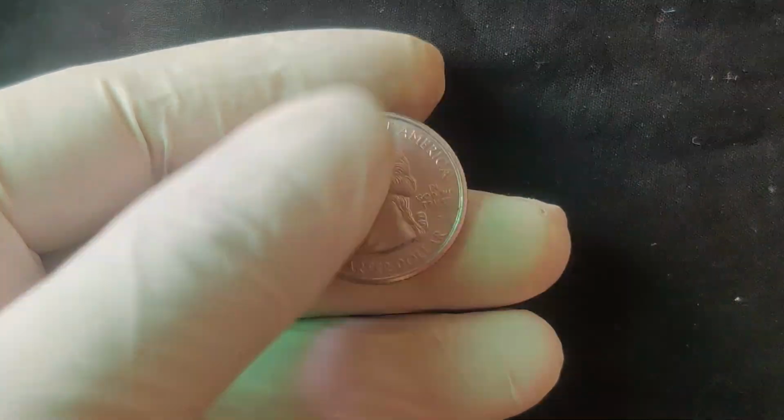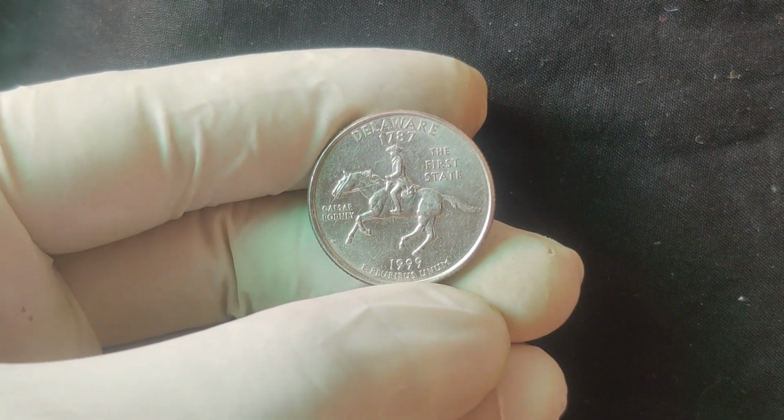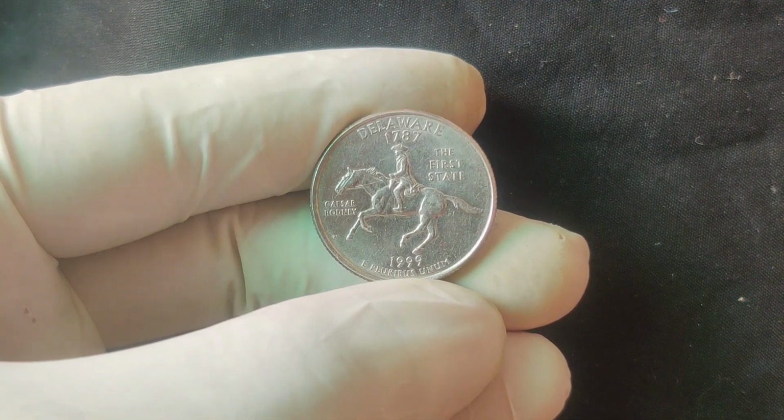These coins are rare, but they're out there, and it's worth taking a closer look at your quarters if you happen to have some from 1999. You never know, one might just change your life.